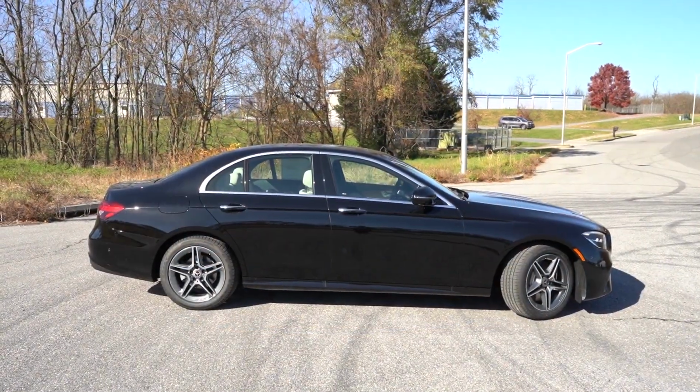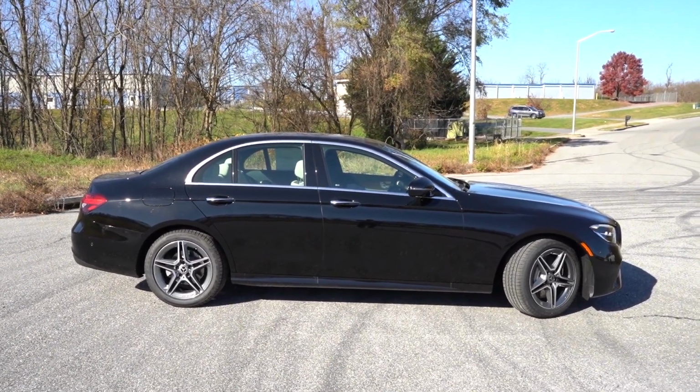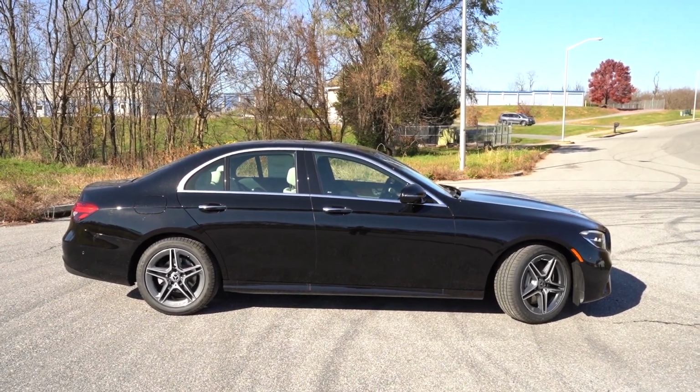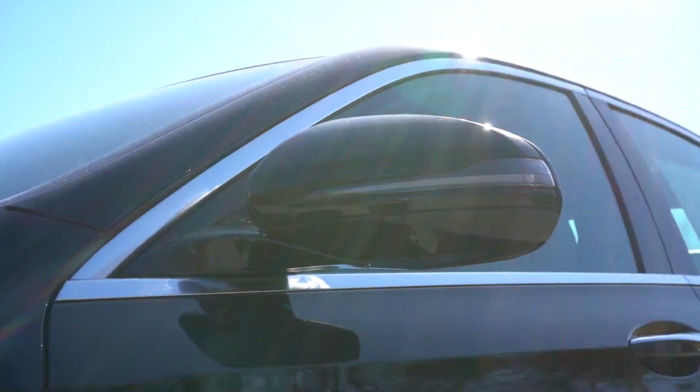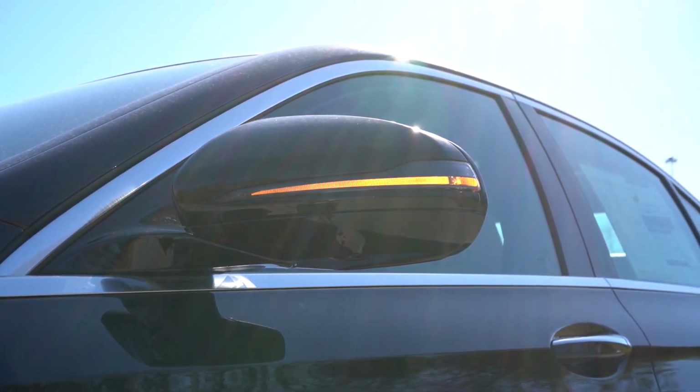All right, now since we are around to the side of the E350, chrome window surrounds do come standard. Chrome accents are found on the door handles, the upper portion of those door handles as well. So I always like to mention that. Taking a look at the side mirrors, they are body colored power adjustable side mirrors. They will also be heated with LED integrated turn signals.